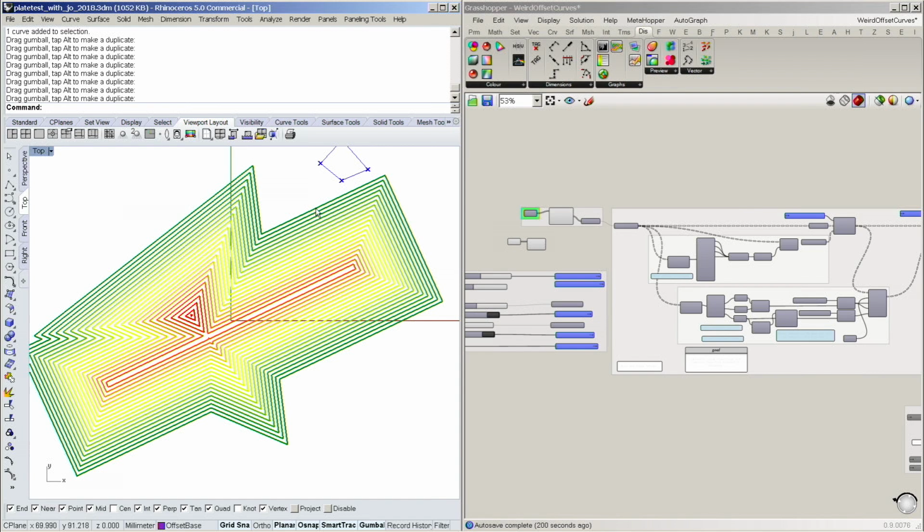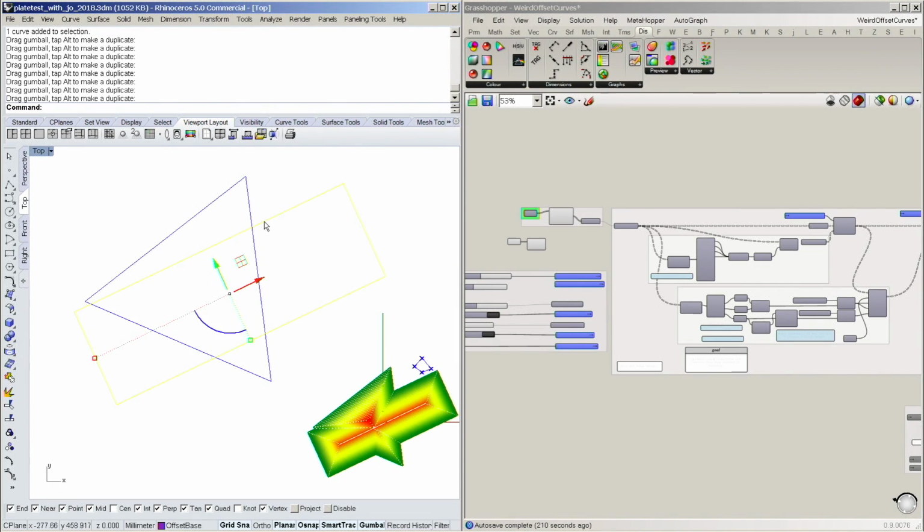The other thing that this script is doing is it's automatically resizing whatever we make so that it's going to be the target size. And then it's also putting it at the center, which is where it needs to be for the machine. So it's kind of taken this process of, I start with two shapes, I do a bunch of things, and this is where I end up.